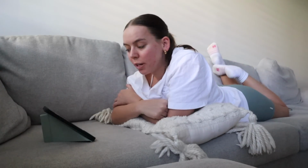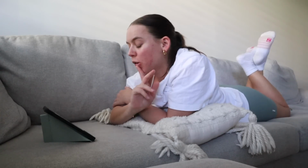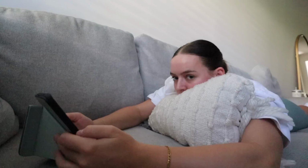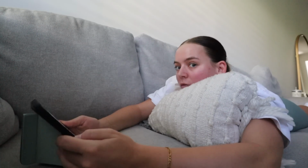I have like 30 pages left and things are not looking good. Not looking good for our main characters. I don't know how they're gonna fix this. In saying that, this is the second book in a trilogy, so what's the bet we don't even get a happy ending? Just give me a satisfying ending, please. I feel like I'm really giving iPad kid right now, but it's comfy.